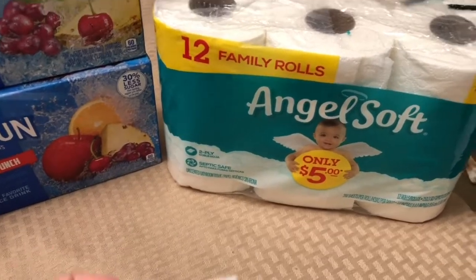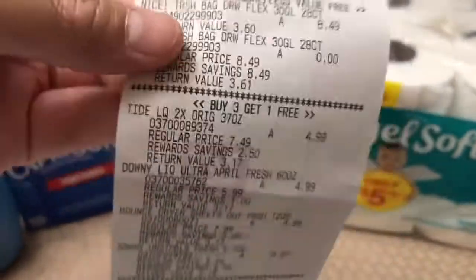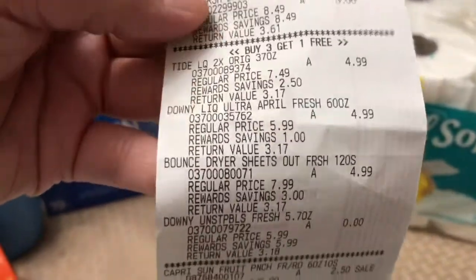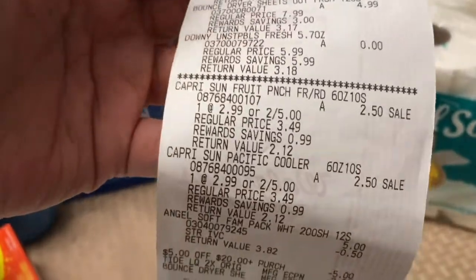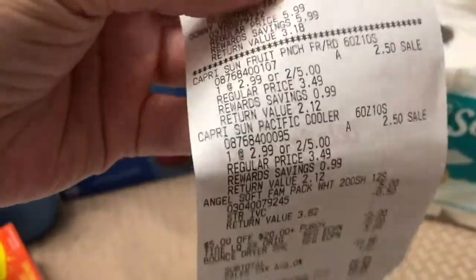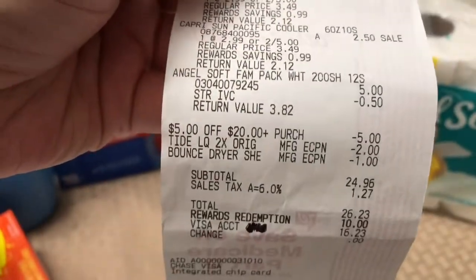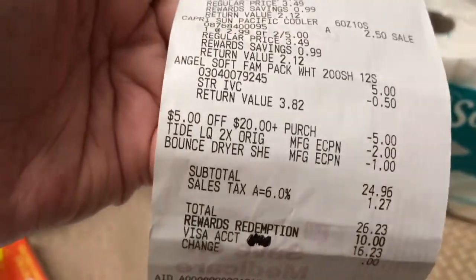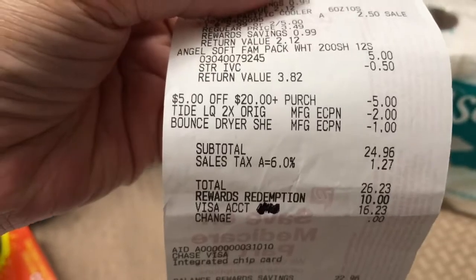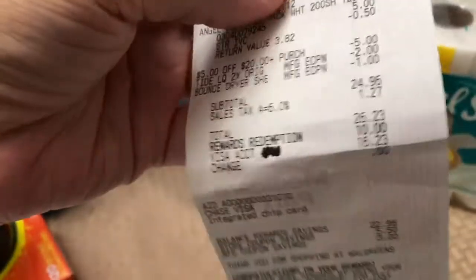So this is my receipt. So the Nice is buy one get one free. The Tide is $4.99. Downy is $4.99. Bounce is $4.99. The Downy is free. The Capri Sun is 2 for 5. And then I got the Angel Soft for $5 and have 50 cents Walgreens coupon. The 5 of 20 came out and the $2 coupon for Tide and $1 for Bounce dryer sheet.